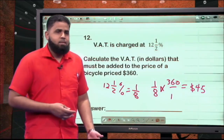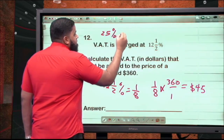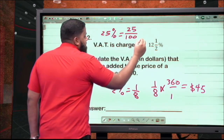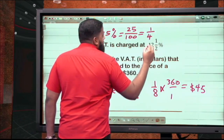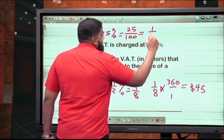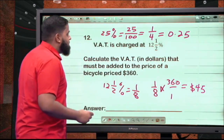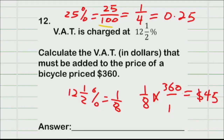What's an easy way to memorize that? 25% is a quarter, right? 25%, which is the same as 25 over 100, is the same as a quarter. It's also equal to 0.25, because if we have 25 and we divide it by 100, we know that we'll have to move the decimal place twice to the left, and that's how we get 0.25.